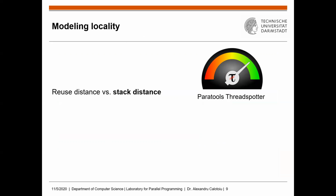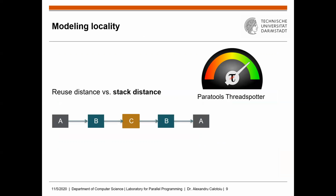It is a metric used to describe locality independent of the hardware itself, which is our requirement. So there are two aspects to this metric. One is called reuse distance, the other is called stack distance. I will introduce both, but the one we have to focus on is stack distance.